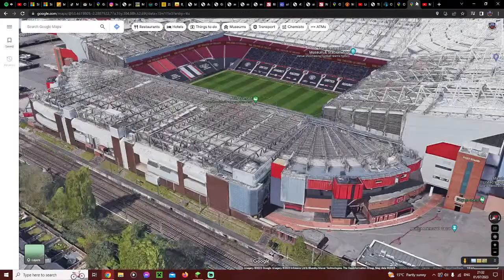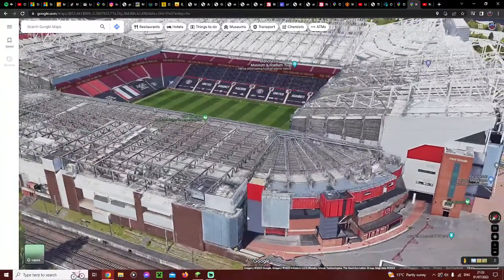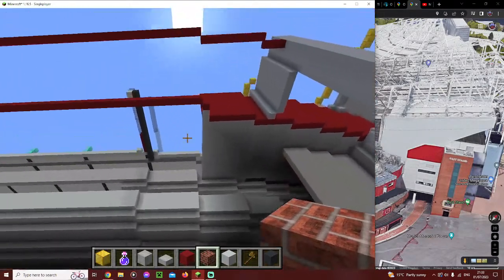Right, so this bit here just goes in between these two sort of trusses, and then we can build out. Fantastic.